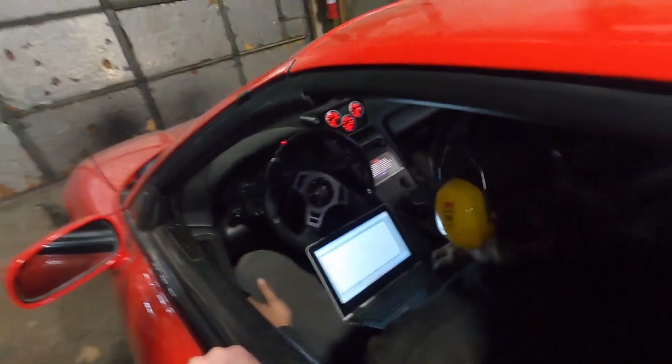Yeah. So this is basically the same turbo that we have on Jonathan's Evo that we made over 800 with, James's Civic that we made a bunch of power with. So it's just got a T4 housing on it.